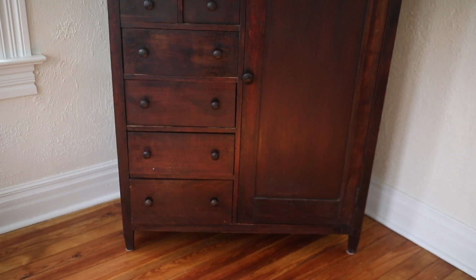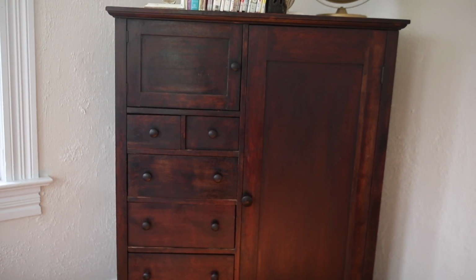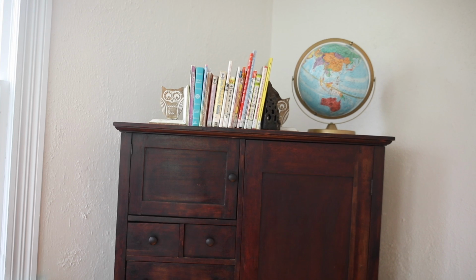Now in the corner, I believe I've showed you this in a previous video, there is an antique armoire. It is what we use as the boys' closet. So this is where all of their clothes go. They don't have extensive, huge wardrobes, so everything does fit in there. There's a nice hanging bar, and then there's several drawers to organize all of their clothes.